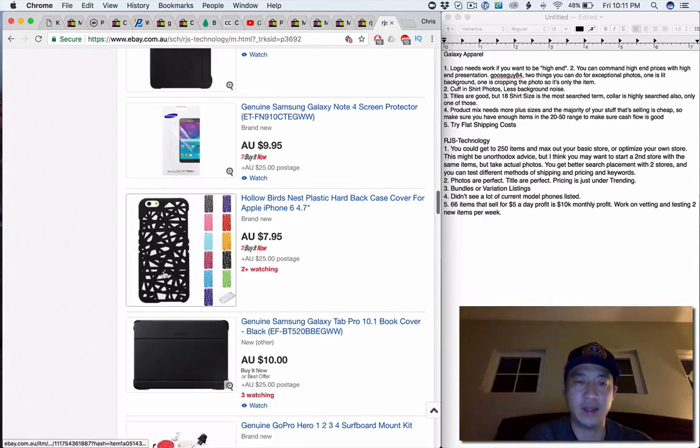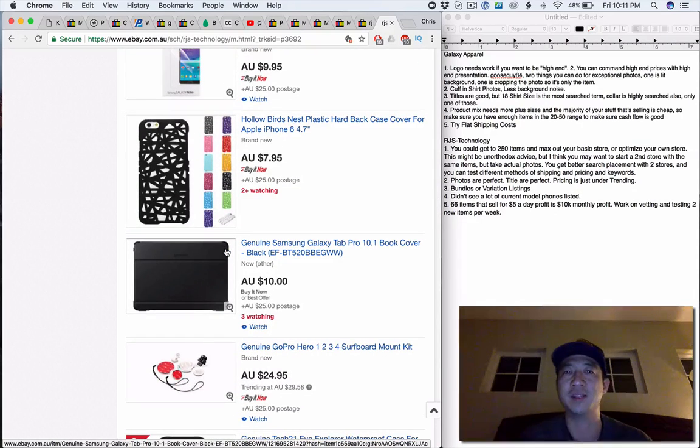I really like this picture right here with the multiple covers in the photo, and I think that's easier to digest as a buyer. Okay, I can pick red, blue, green, but you may want to mix it up and say set of 2, lot of 4, 5 different colors, because you're just going to incur one shipping cost.